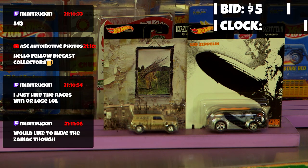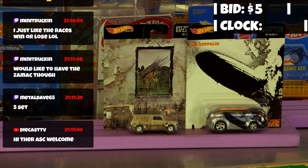All right, the last race. Who won the last race? Mike Mundorf. Oh, yes, Mike Mundorf. That's right. Mike Mundorf won the last race. You get both cars. By the way, both of those are one bid. Mundorf, here it is. All right.